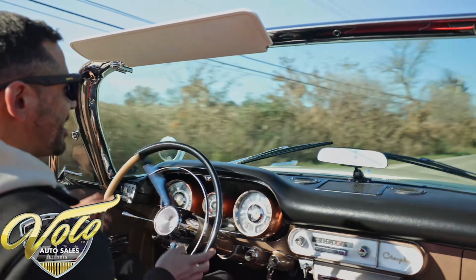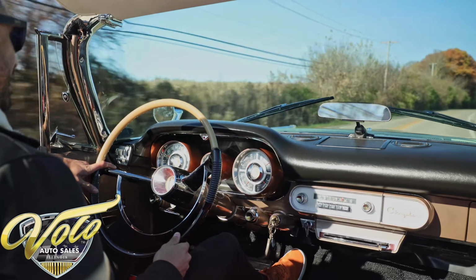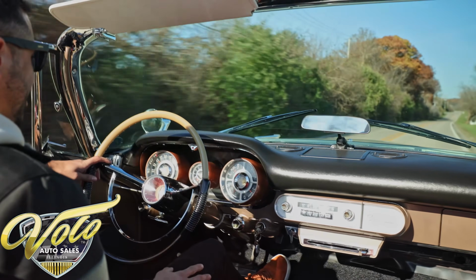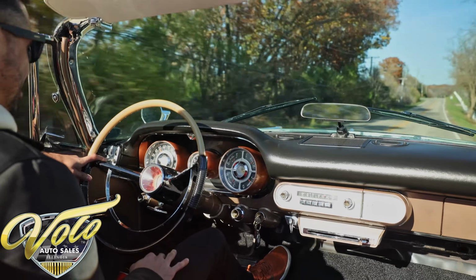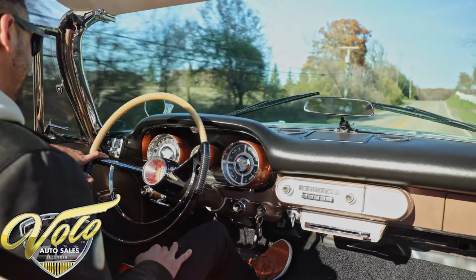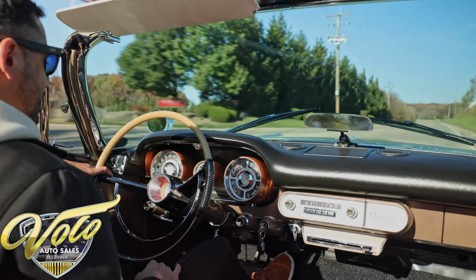So we are in the New Yorker, taking it around the block, guys, showing you how it drives. This is a work of art, just a stunning car. Honestly, it's mesmerizing. You could stare at it and keep staring at it. It'll never get old. You'll never get tired of staring at it. It's an attention grabber. And it drives very, very smooth.